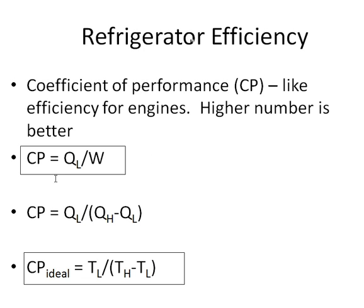It's just a number. So the actual coefficient of performance for a refrigerator is determined by how much heat you remove from the inside of your refrigerator compared to how much work you had to do to get that much heat removed. Now, ideally, this isn't going to be a low number at all. This should be a pretty high number, like 10 or 12, because you should be able to, with a little bit of work, remove a lot of heat.